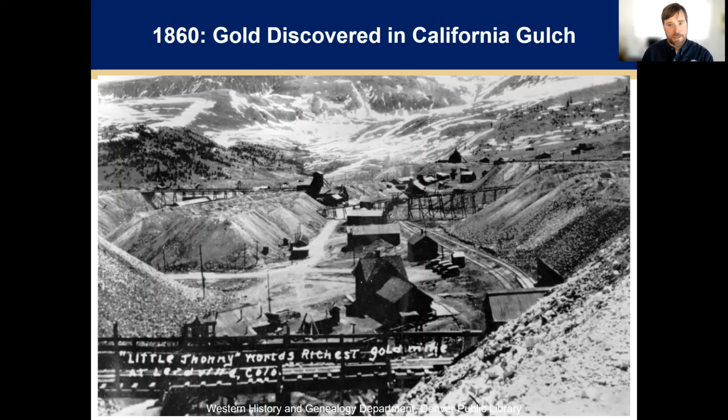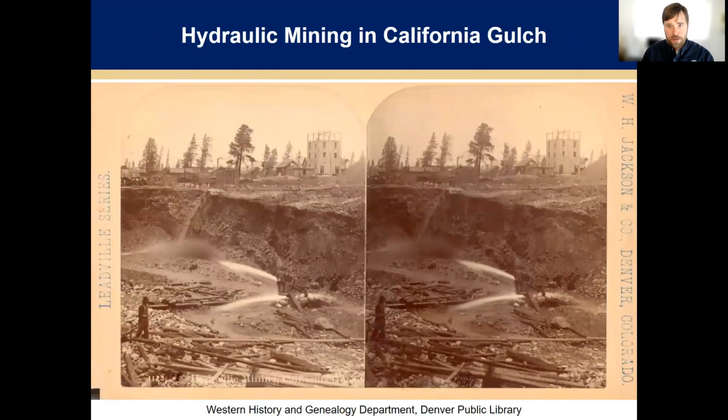You can see that these extraction techniques for placer mining were quite destructive to the stream bed and surrounding area. It's really highlighted here in this photo, which shows hydraulic mining in California Gulch. And you can just see the depth of disturbance that was caused through these mining techniques and just how much sediment was mobilized and disturbed to be then available for transport downstream during future flooding events. So not just disturbance to the channel, but the adjacent floodplain as well.